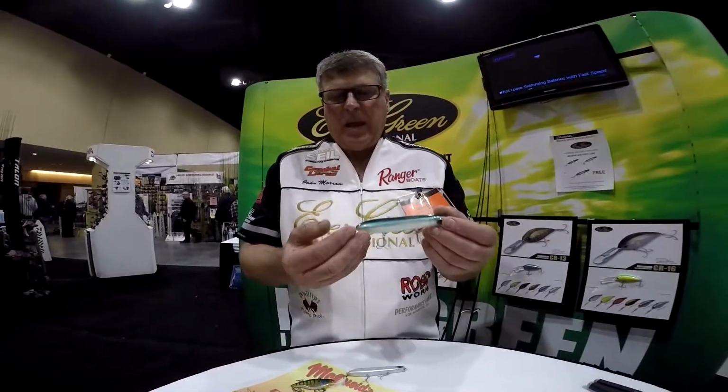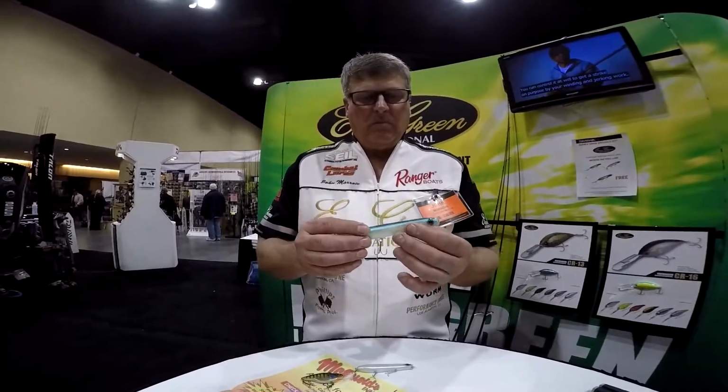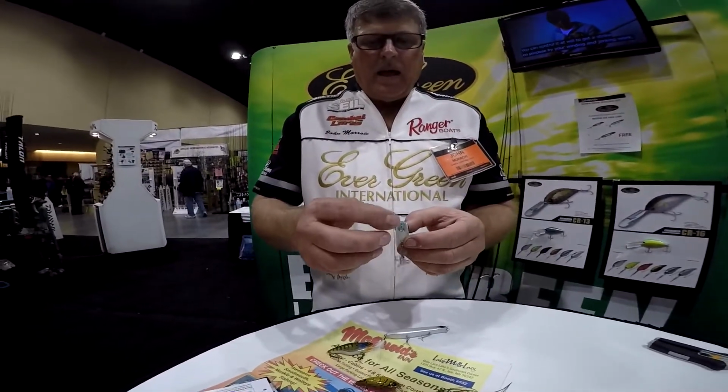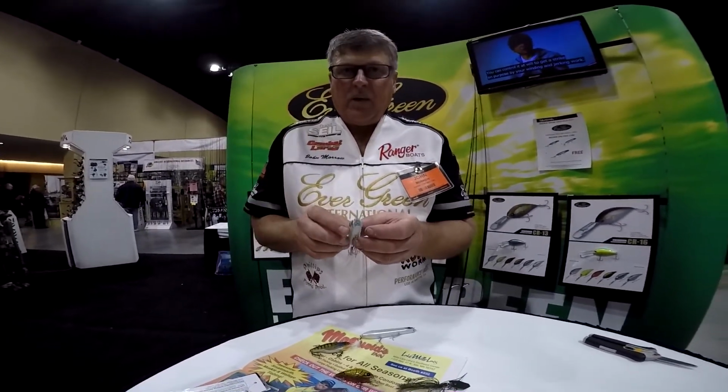They have a variety of colors. The hooks on this bait are made specifically for Evergreen, made by Gamakatsu. The front of the bait has the lips off to the side. It's a walking bait, similar to, say, a Zara Spook, but a tighter walk.